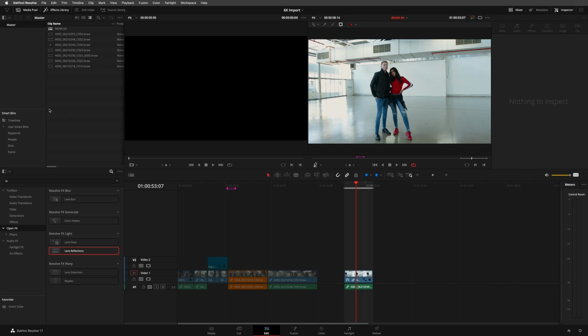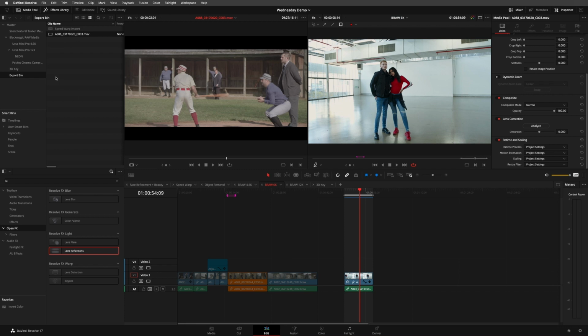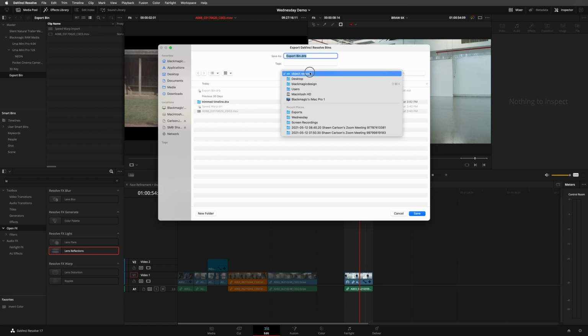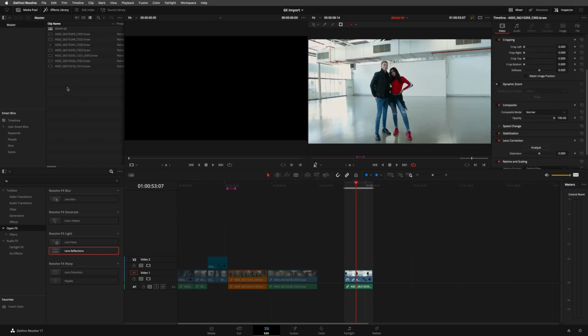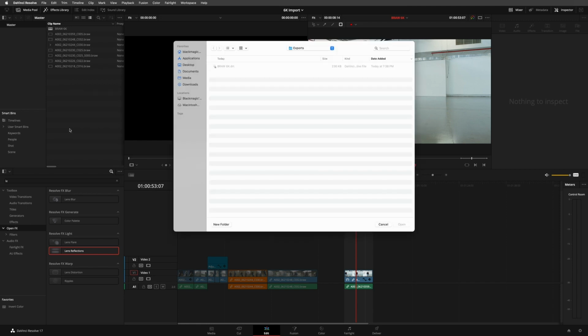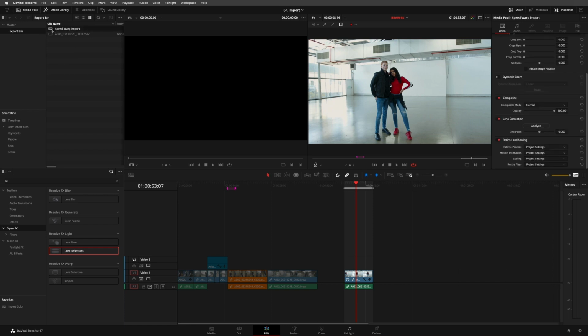The other thing that I can do here is I can actually export an entire bin. So I'm going to show you that right now. Let's take the export bin that I've created with this timeline and this piece of media. Right click and choose Export Bin. Go to the same place, Exports, and save. Switch projects, and let's import that bin. So here it is, the export bin with its own timeline and media.